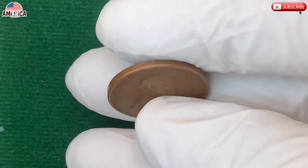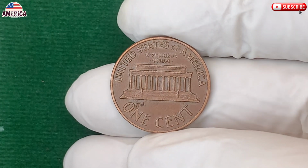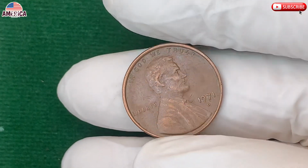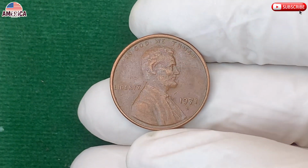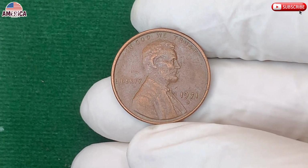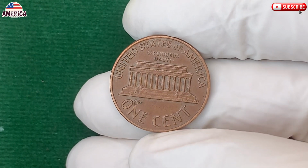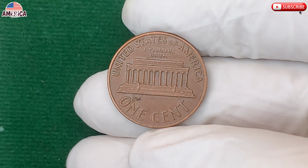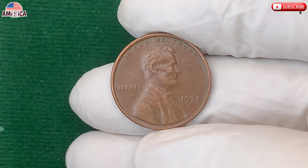Now, the Lincoln penny is one of the most iconic coins in American history. First minted in 1909 to commemorate the 100th anniversary of Abraham Lincoln's birth, the penny has had a long and storied journey. Over the decades, the design has remained relatively consistent, with the image of Lincoln on the obverse and the reverse design changing from the wheat ears to the Lincoln Memorial. But what makes the 1971 Lincoln penny especially interesting is the unique set of circumstances surrounding its minting, its composition, and the potential for certain rare and valuable variants.